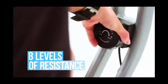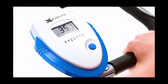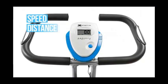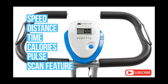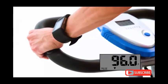Challenge yourself with 8 levels of resistance while you easily keep track of all of your workout data with the easy-to-use console. It provides feedback on your speed, distance, time, calories, and pulse, along with a convenient scan feature. Make your workouts more effective by easily monitoring your heart rate with the handlebar-mounted hand pulse sensors.